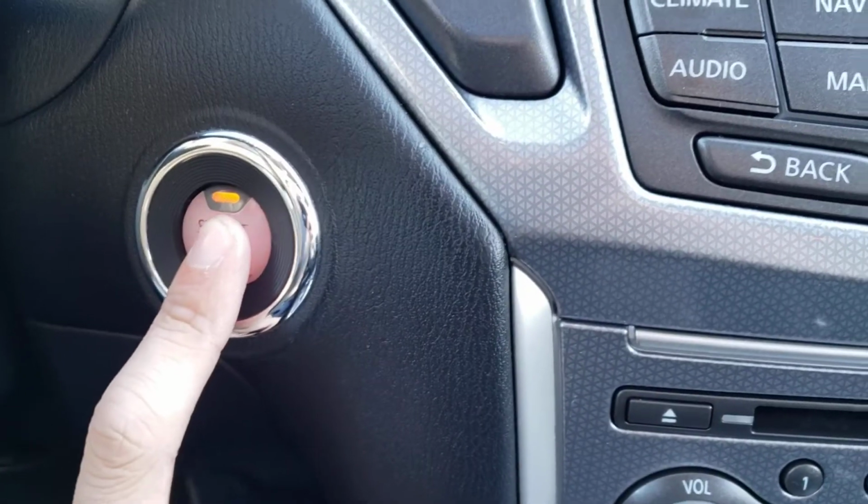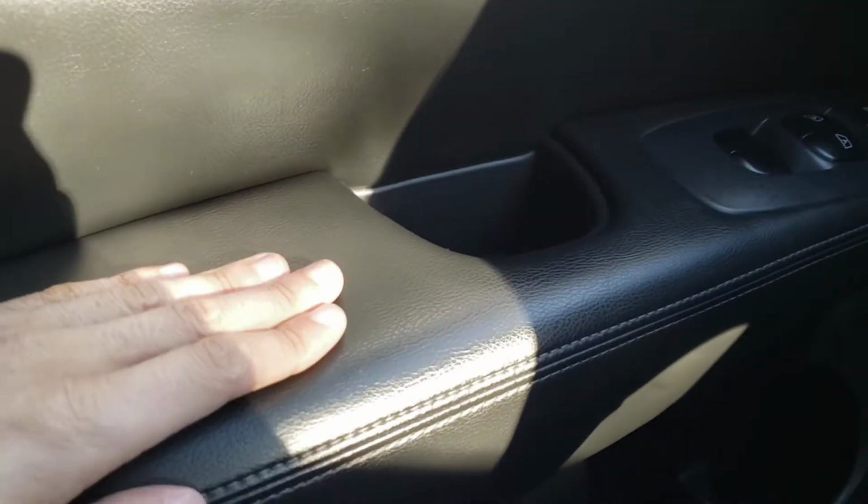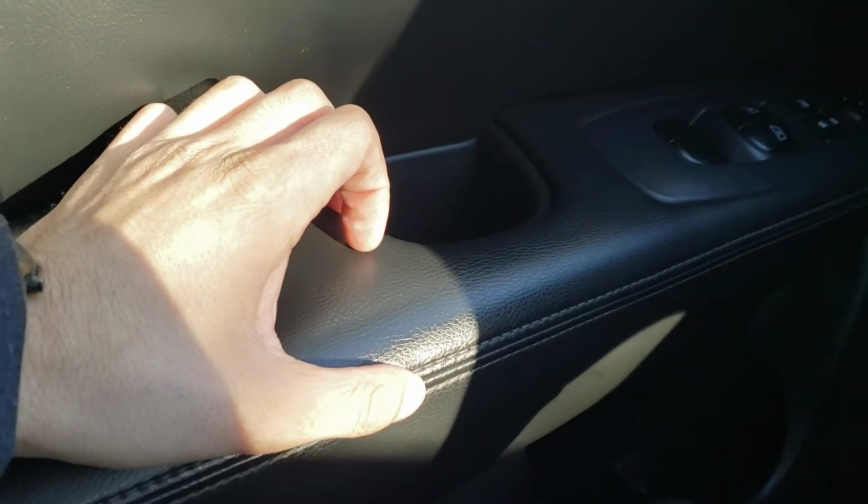The features inside this luxurious SUV start with the push button ignition. Simply put your foot on the brake and push the button to start the vehicle as long as the key is in the car. If you take a look over at the driver's side door panel here, you'll find a really nice design, including a nice leather wrapped armrest here with the accent stitching just below that.